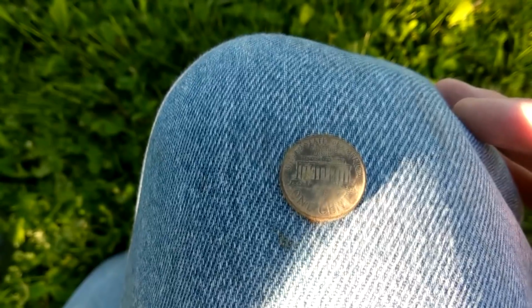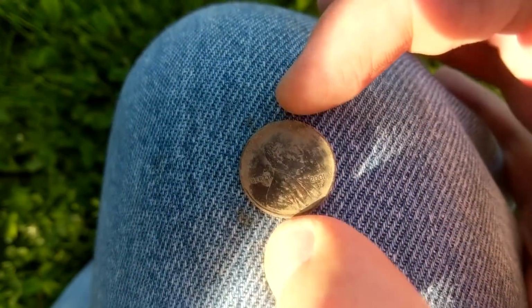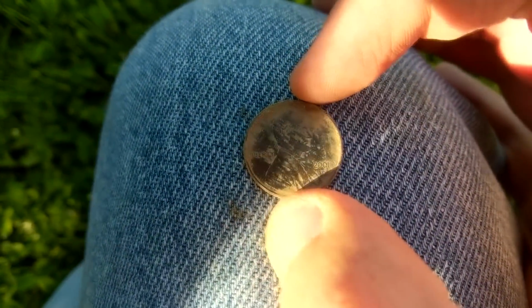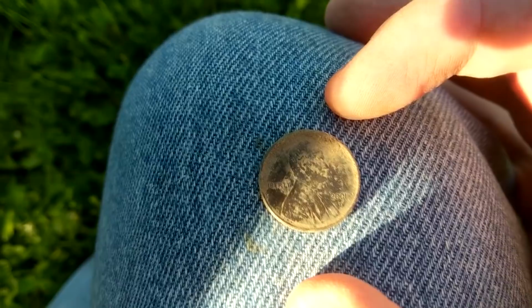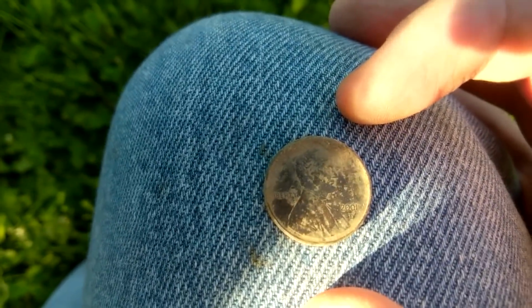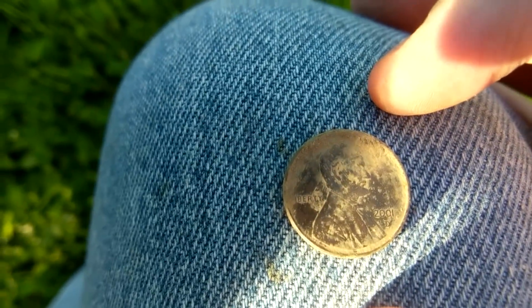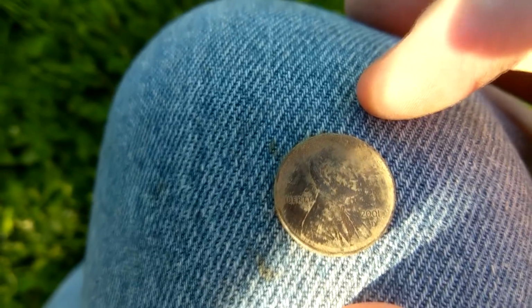A couple minutes later, and I snagged this coin right here. Going in the wrong direction, I know. You can see that this is a zinc penny, but this one is in much better shape than the ones that I found in the first episode. You can clearly read the date right there, 2001 Denver. That's going to end up being the newest coin that we found so far in the series, but it's still one that we need in the collection, so I'm happy to have it. Let's get on to the next one.